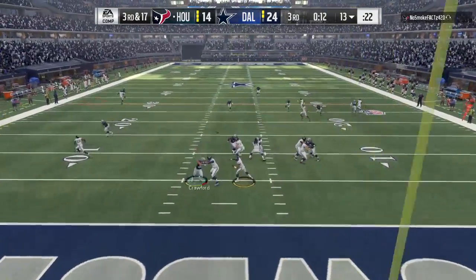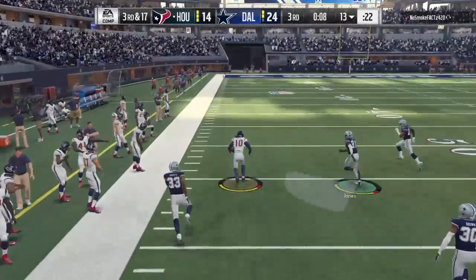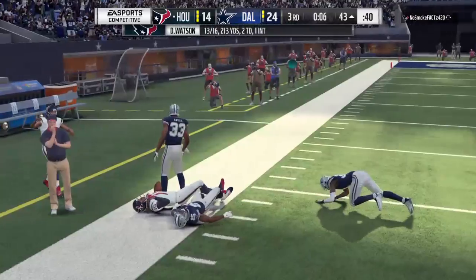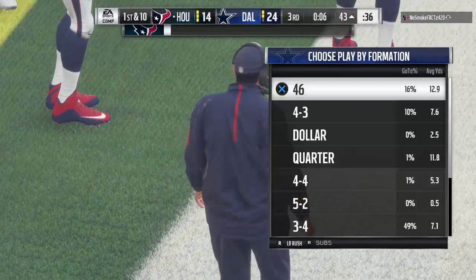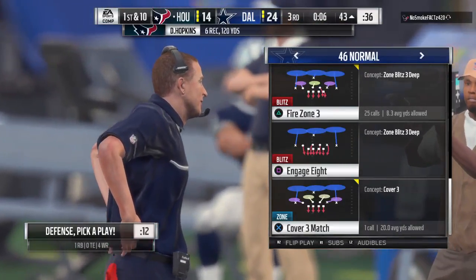Third and long, it's Watson. And he's got the completion to Hopkins. And he'll finally be taken out of bounds just past the 40. It's a big play on third down for the Texans. 44 yards.